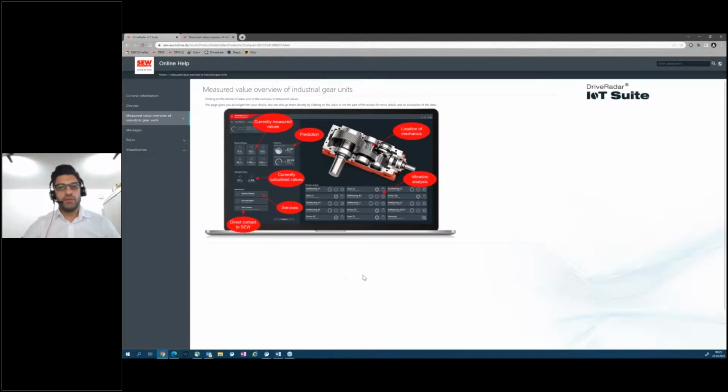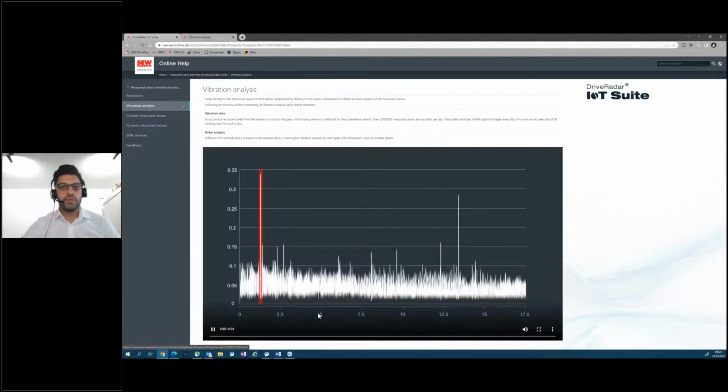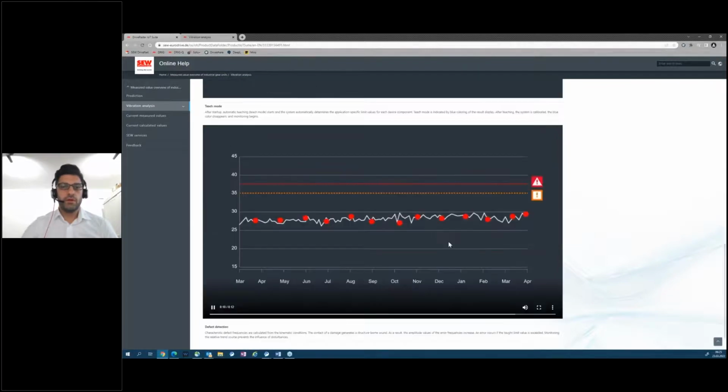There are many other functions, especially related to our vibration analysis. Here we find, among other things, an explanation of how we process the vibration values. And we can learn how the system teaches itself the limit values.